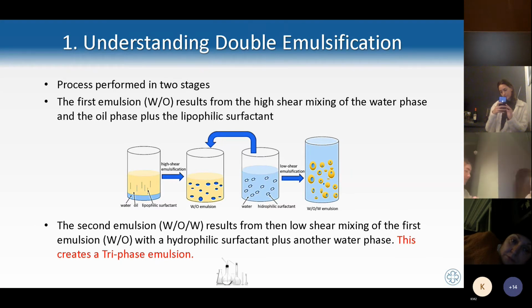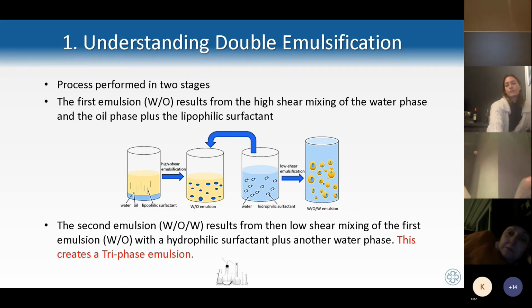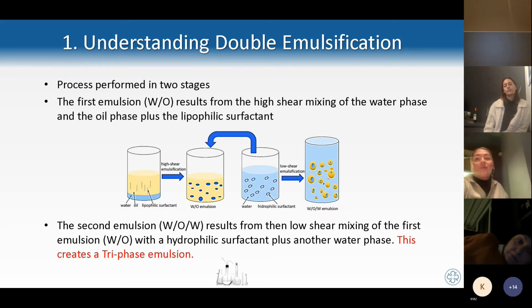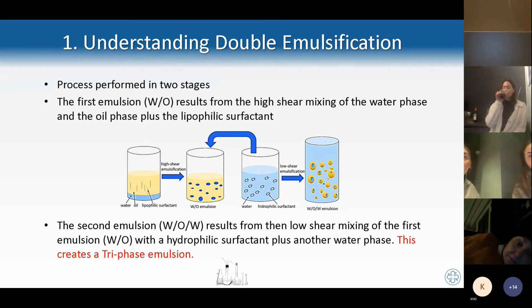You get to that through a first step called the double emulsification. The double emulsification is a process that is performed in two stages. The first stage is when you take a water and oil emulsion, resulting from high shear mixing of the water phase and oil phase with a lipophilic surfactant, right? So you use a surfactant that has more affinity with the oil. Then you put it into a machine that stirs the formula at high speed with high shear, which will break it down and bring it together at once, creating a water in oil emulsion.